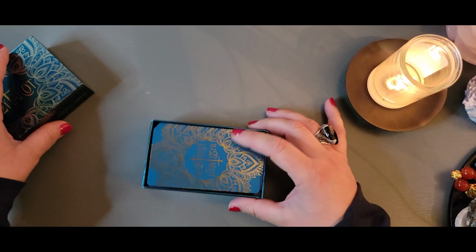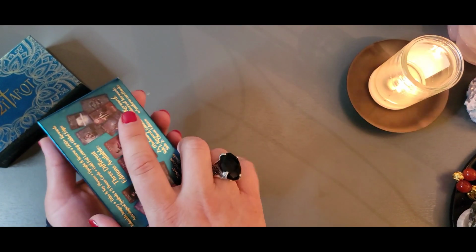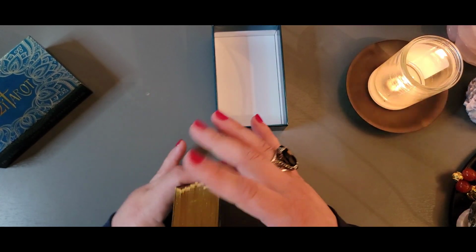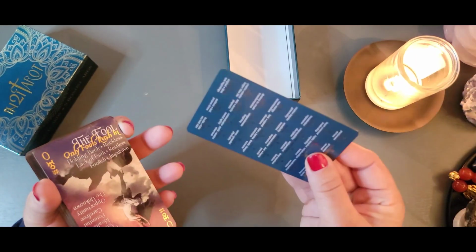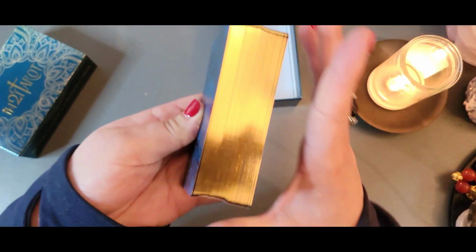It's nice and snug, and it seems like they do not come sealed, but I did receive it sealed. You guys see me just open up everything, so that way you guys can know what to expect when you receive your deck if you decide to use it.